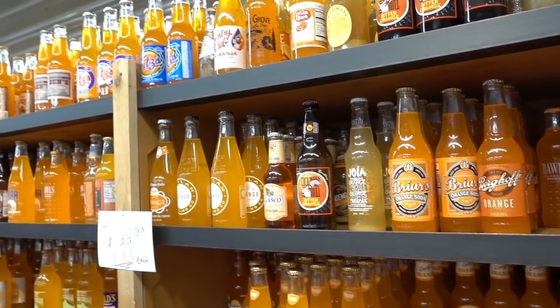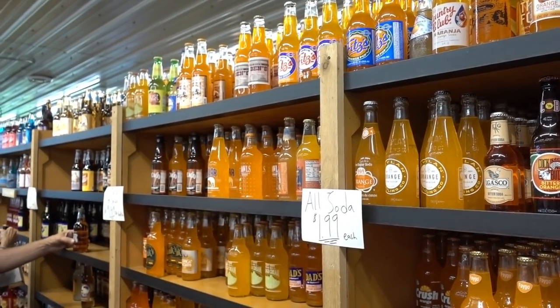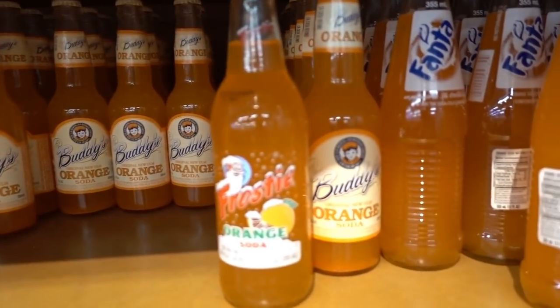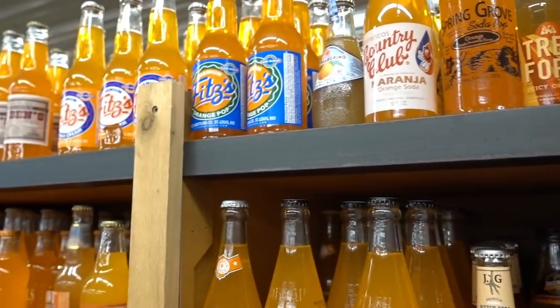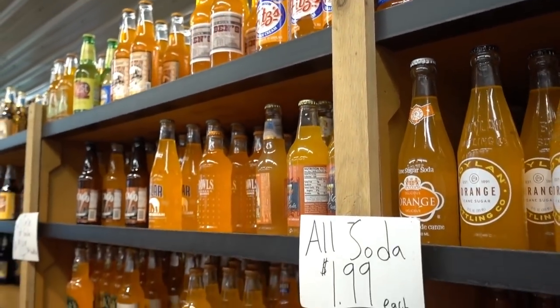We've reached the soda section here that they have with rows and rows of different kinds of soda. Like Frosted Orange Soda, Bitter Orange. This just must be the orange section. Fitz's Orange Pop. Unbelievable.